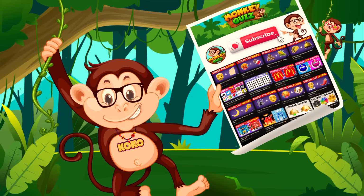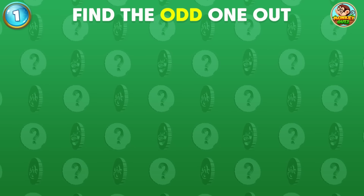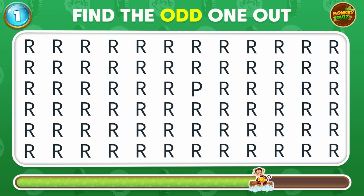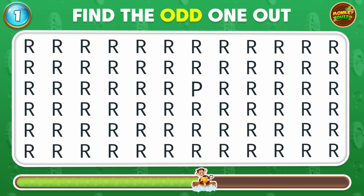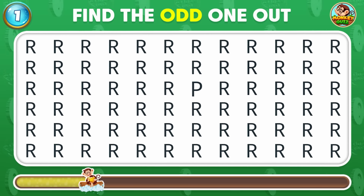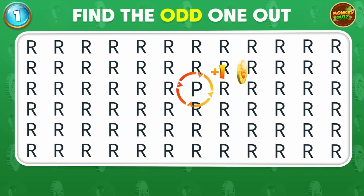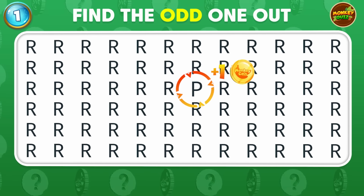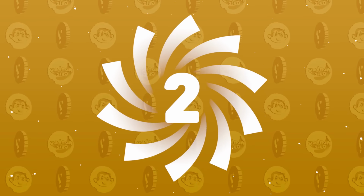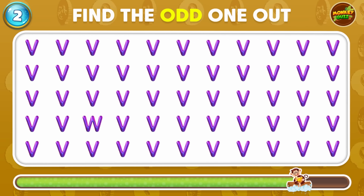Let's play! First round, can you spot the odd letter out? Great start! The odd one is located in the third row.